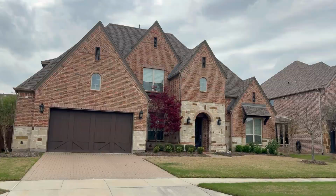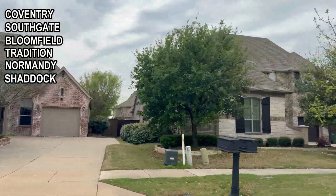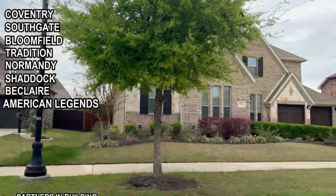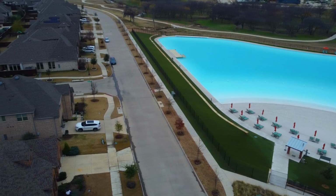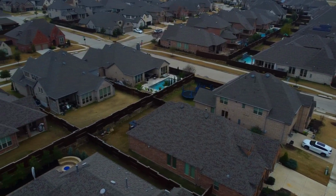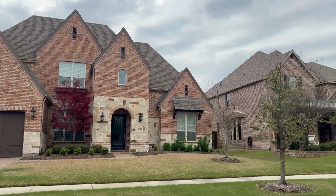The builders that are out here are Coventry, Southgate, Bloomfield, Tradition, Normandy, Shattuck, which I don't think Shattuck has any more lots, Belclair, American Legends, and Partners in Building. I'll give you an example of pricing, but you need to make note of the date on the filming of this video. But right now, on the 50-foot lots at Coventry Homes, a new build starts in the mid 600s, which is not bad to get a new build.